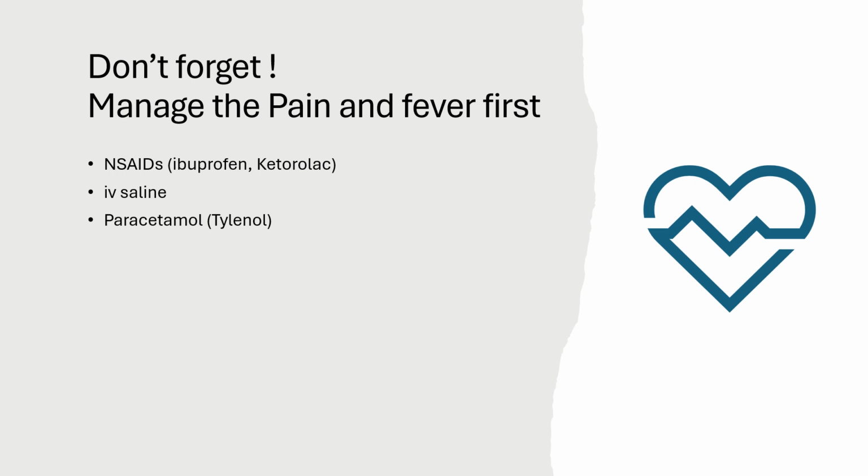If you don't manage the pain and the fever first, even before doing your differentials, you lose a point. So whenever you find a patient with a fever or a pain, you start with paracetamol, which is your Tylenol, and NSAIDs. Why NSAIDs? Since the pain is like 6 out of 10, you won't go with morphine. It's so much stronger. You go with something moderate, like ibuprofen and ketorolac. So don't forget this. Super important.